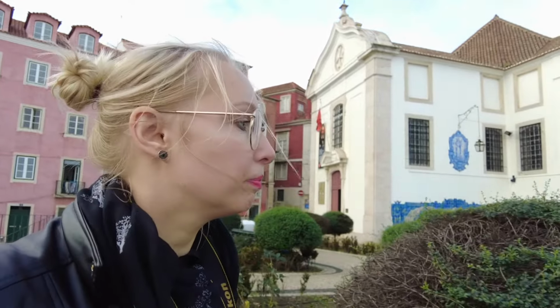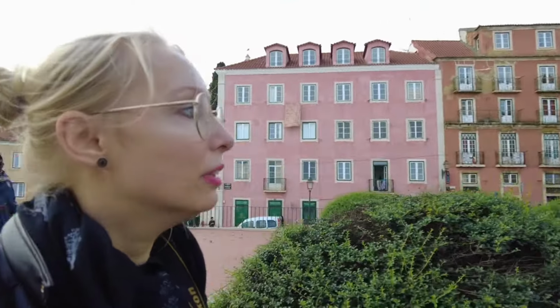My friend who lives here in Lisbon showed me this garden yesterday. It's so cute and pretty. Look at it.